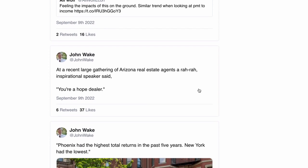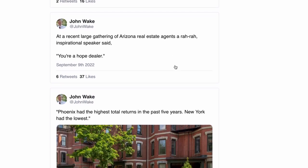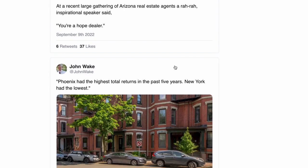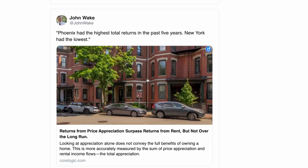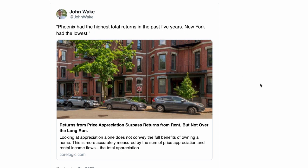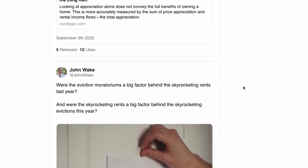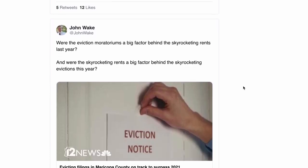Oh yeah, this was interesting. I was at a realtor meeting, and one of the inspirational speakers said, "You're a hope dealer. You're selling hope. You're not selling houses." That was the way I interpreted that. And this is interesting. Over the last 5 years, Phoenix had the highest total returns in the country, and New York had the lowest. How often does that happen? But it gives you an idea of the total returns. I'm sure that's including rent as well as appreciation. It's a great, great, great time. Once in a lifetime time, probably, to be a real estate investor in Phoenix.